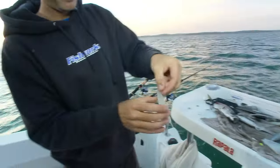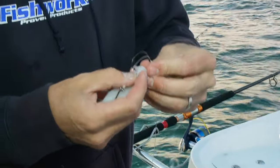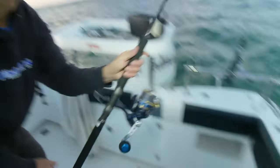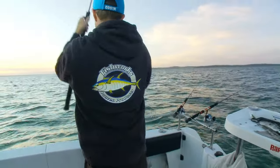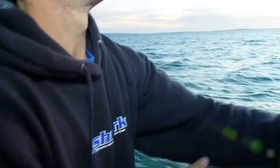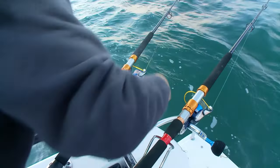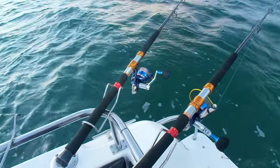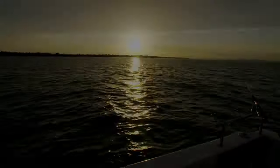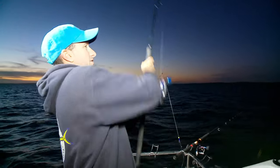A squid strip. That hook in there. That hook in there. We're fishing. That's the bite you want. That's the bite we're after.